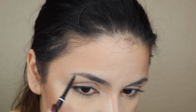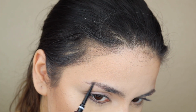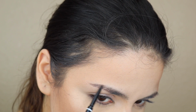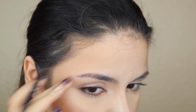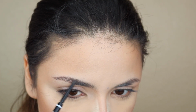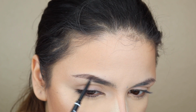Then we're gonna scooch in a little bit closer and work on our brows, and these are just my regular brows. I'm using the NYX Micro Brow Pencil in the shade Espresso. If you want to make this look a little bit more dramatic, you can go ahead and use a black eyeliner and just do your brows that way, just to add a little bit more of a grungy effect to our makeup look today.